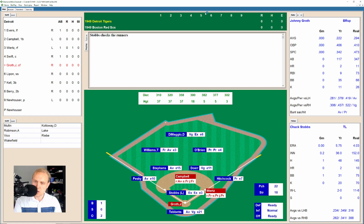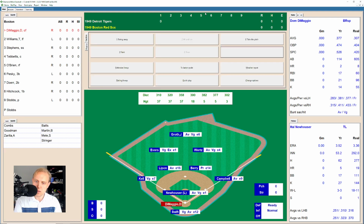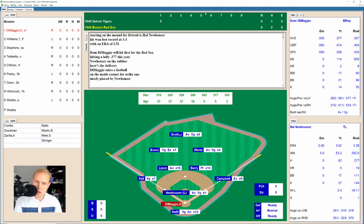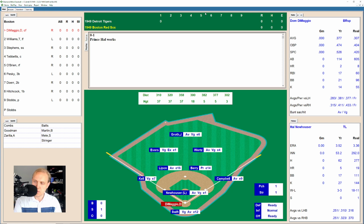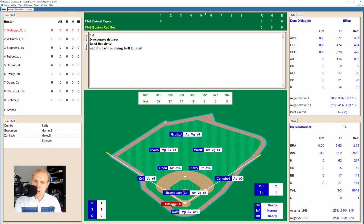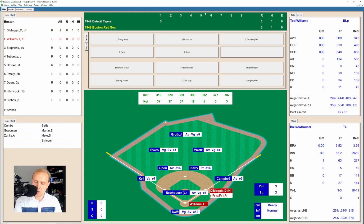Groth takes a fastball low for a ball. 1-0 is the count, and there's a little pop-up over to center field. Dom DiMaggio, little professor, runs over there. He's under it, makes the catch, and we go to the bottom of the first, and here comes the little professor. Hal Newhouser for the Tigers will be starting here, and he throws a strike there to DiMaggio, and then a ball. 1-1 the count. There's a line drive past Kell and into left field for a base hit. And so DiMaggio's on at the very beginning of this game as usual.